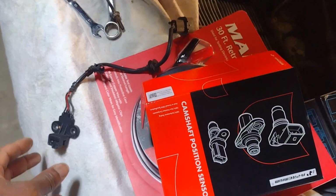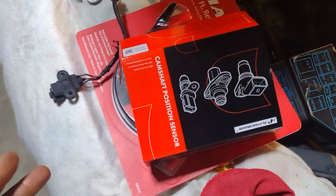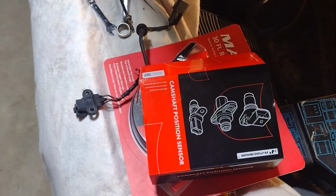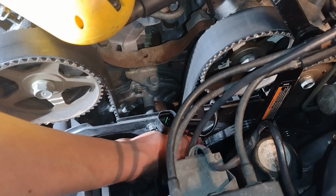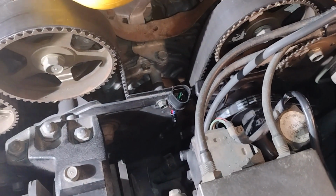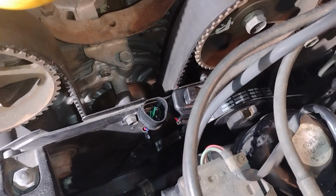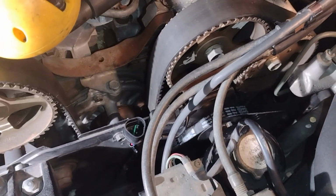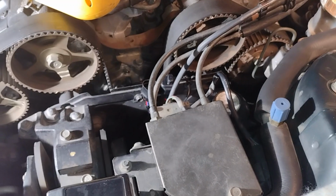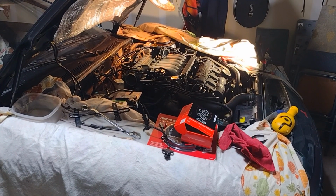I just received the camshaft position sensor, and we are going to install it. All right, so it took us a little bit of time to put the new one in, and now we're just putting everything back together. I'm hoping it works. Just fingers crossed. Well. Test. Test. Test.